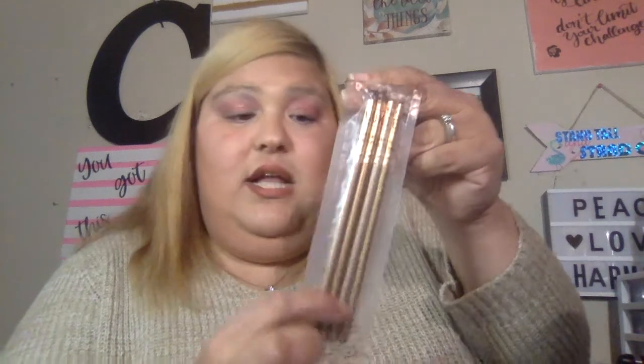The next thing I got are the Luxie Premium Synthetic Handcrafted Brushes. And they're golden color and have what looks like maybe glitter on them. I'm not 100% certain. Let's open them and find out.